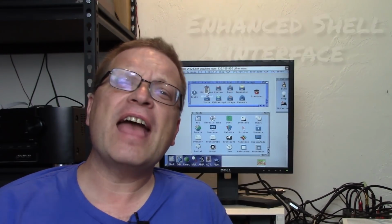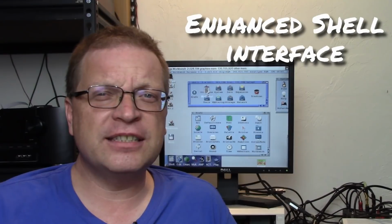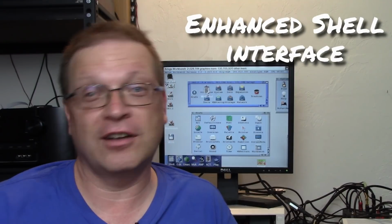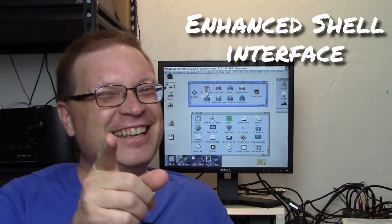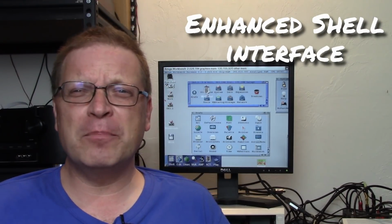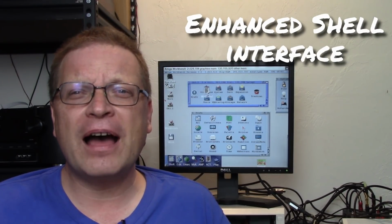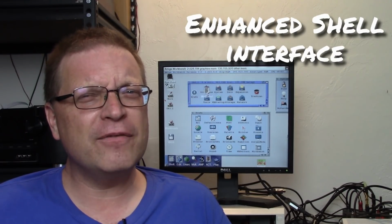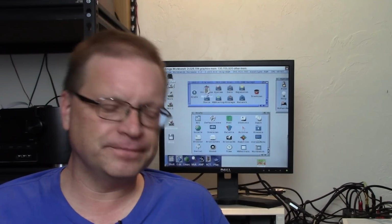There's also enhanced shell and CLI, or CLI, if you're like Eric from Amiga Love and calls it the CLI. Just kidding, Eric. It has some enhancements, including an interesting ability to now drag and drop icons right into the shell, which I think might be kind of fun. That might have some interesting effects.